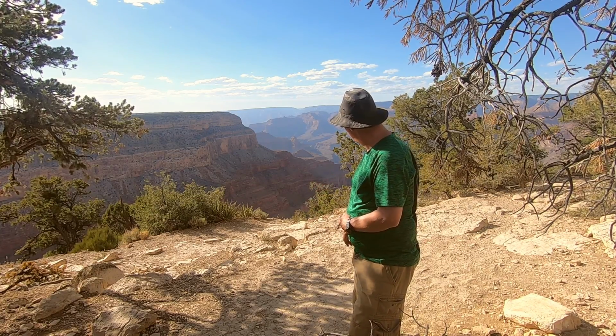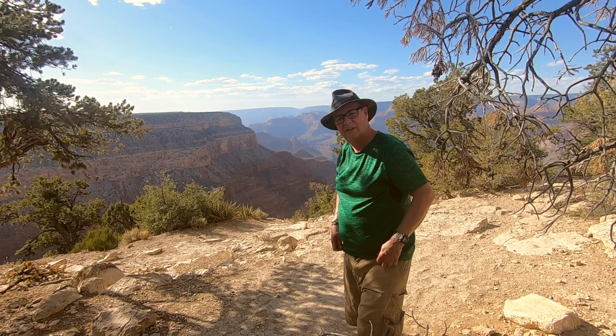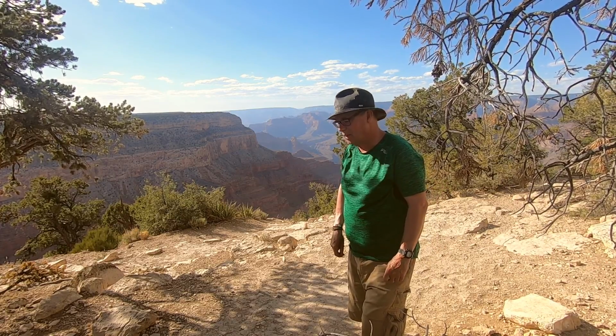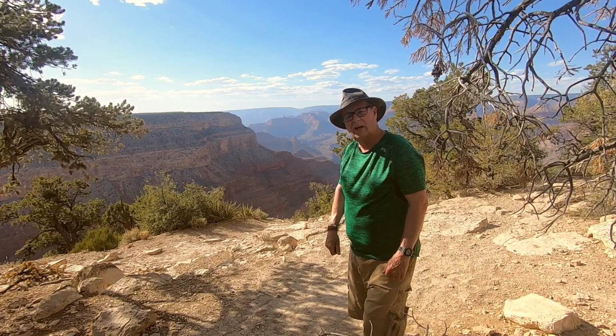That's Hermit's Rest area. I guess there's a trail that goes down there. Colorado River's at the bottom, and it's just been a spectacular day. So we'll catch up with you guys a little later.